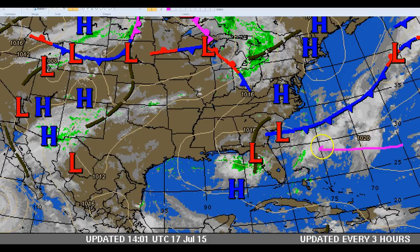And also with the Bermuda High building back in from the east, the Bermuda High is very far removed to the east right now. It's really more of an Azores High, and over the next couple of days, I think it's going to build back in, become more of a Bermuda-Azores High, or even a simple Bermuda High when we get into Monday.